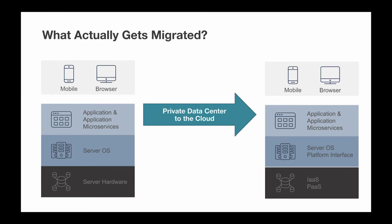So it has to begin with actually understanding what gets migrated and what gets left behind, really knowing and acknowledging what your new architecture will look like when you're in the cloud. And at the highest level, it looks something like this. Your server hardware is gone, and now you have a new infrastructure and platform service. You've migrated pieces of the server OS, as well as important applications and any applications that may run in your customer browser or mobile devices.